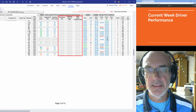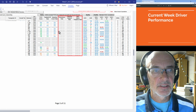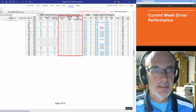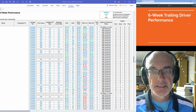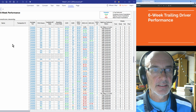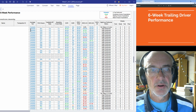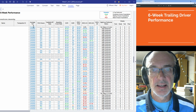So I think I've covered all of the driver sections on the scorecard. That was for the current week. There's also a section for the last 6 weeks. Amazon takes the average or totals for the last 6 weeks and reports on them.